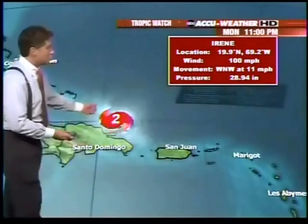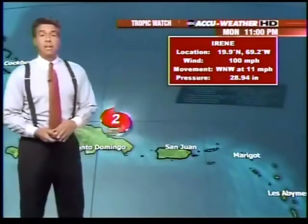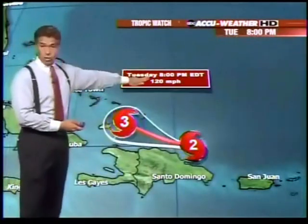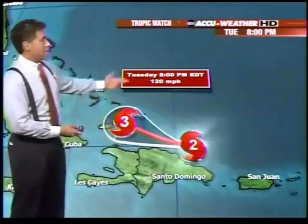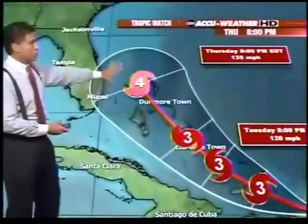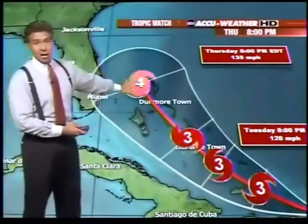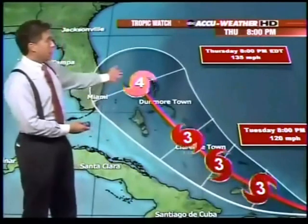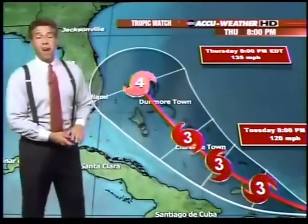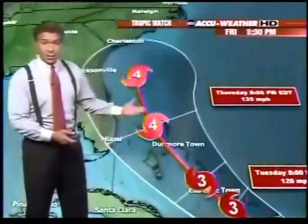This is a Category 2 hurricane. It slowed down a bit, west-northwest at 11 miles an hour. Here is the track, expected to be Cat 3, 120 miles an hour by tomorrow night at 8 o'clock. Extended right through the central and northern Bahamas, and this is ugly. Anywhere from Nassau through Eleuthera, Abaco, quite possibly looking at a Category 4 hurricane with winds of 135 miles an hour. After that, the track has not changed much, and we didn't think it would.